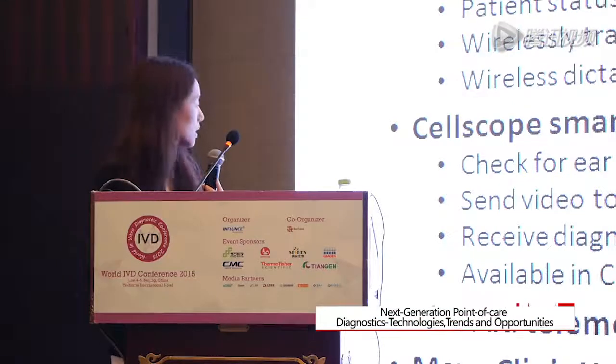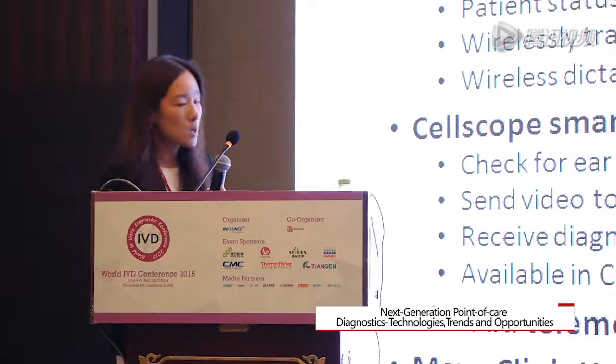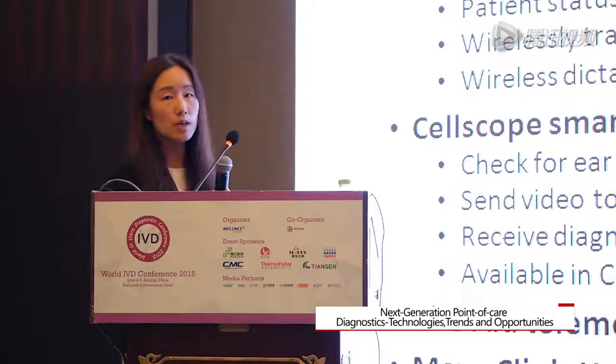Similarly, Mayo Clinic, which we know is a world famous healthcare organization, has installed these kinds of kiosks for the employees, as well as in the local elementary schools for the kids, for telemedicine implementation. So I really think this is a synergizing effort, and all the trends are pointing towards the increased application of point-of-care testing.